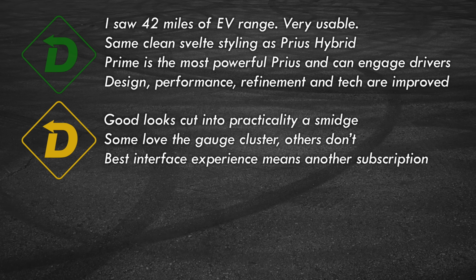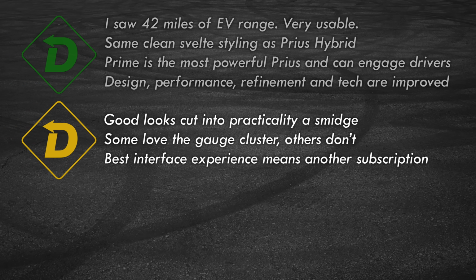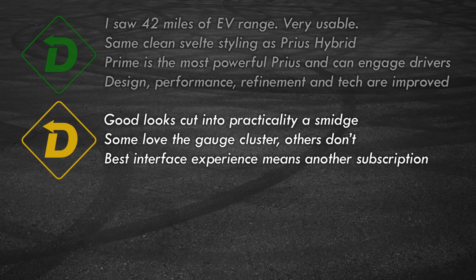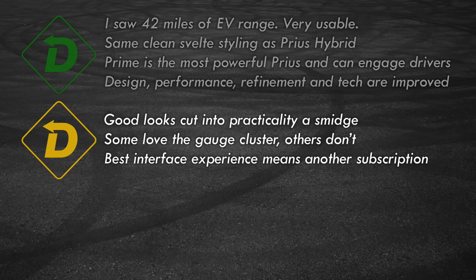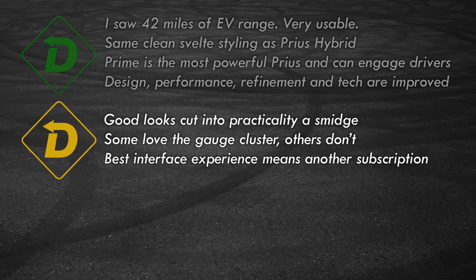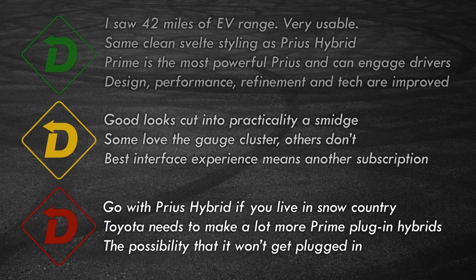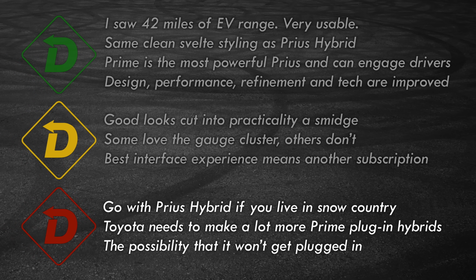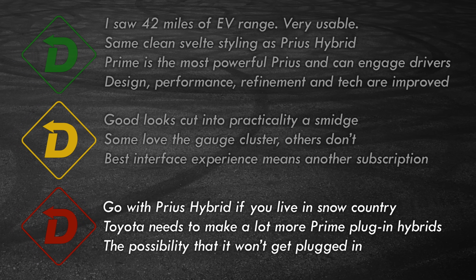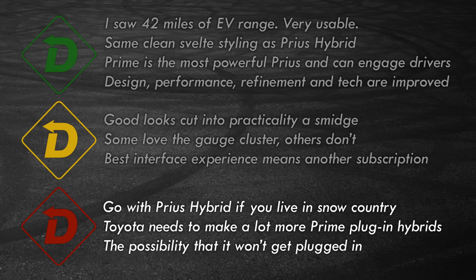Yellow lights? The swoopy styling reduces cabin and cargo space compared to Generation 4. The gauge cluster is polarizing, plain and simple. Toyota's new interface works well, but it requires a subscription for full functionality. Red light. All-wheel drive is not available on Prime. Pro tip, snow tires work miracles. Limited numbers of these will be produced. That leads to second stickers at dealerships, if you can even find one.